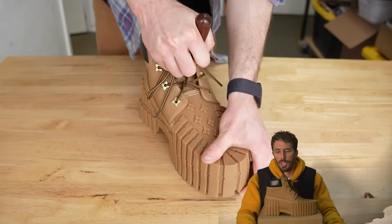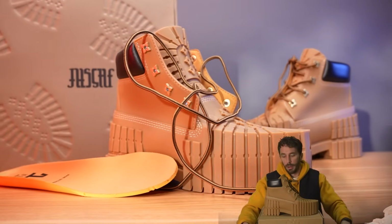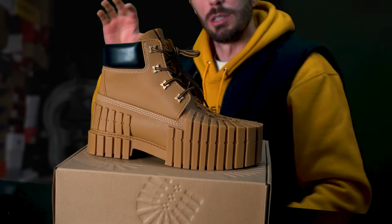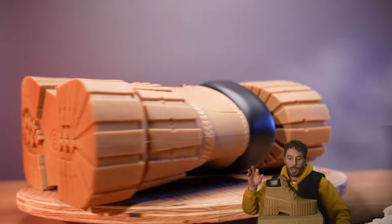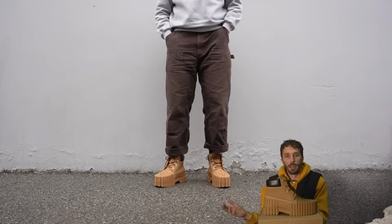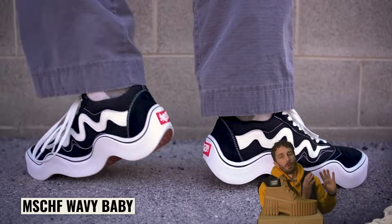That's it. So we're gonna cut this thing in half, and the video for it's either out or it should be out. I don't know, because we haven't recorded it yet, because I just unboxed them. But we're gonna cut it in half and really see if this is another example of MSCHF making a well-engineered boot where it's this ridiculous thing, but it's not just a piece of art, you can actually wear it. Or is it like some of the other shoes we've seen where you can't really wear this, it's mostly just an art piece.